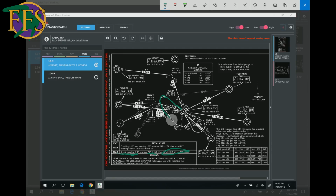104. So out at 104 to Emerald. Then a right turn direct to the Palm Springs VOR. So once we reach Emerald, we turn back, and by that point we will absolutely be at altitude. So that's our departure procedure.